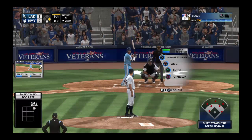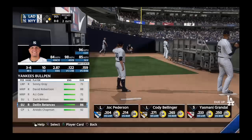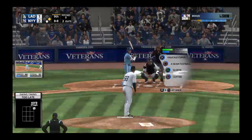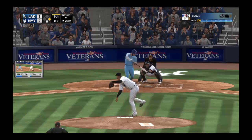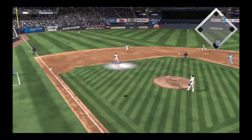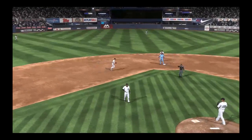Here's Jock Peterson now. It was a flyout for him in his last trip. Dylan Betances gets the call here as he'll try and look for 1 out to finish this thing off. Pop high in the air. Andujar is calling for it, makes the catch, and that's the ball game.